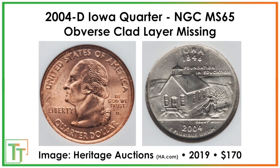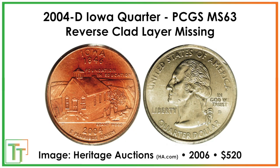When you get to a nicer Mint State 65 coin with the obverse clad layer missing, collectors prefer on these statehood quarters, where it seems to be quite a common error, to have it on the reverse where it's missing. So these sold for $170, and well afterwards. So it just shows people are always on the lookout for these reverse clad layer missing coins.